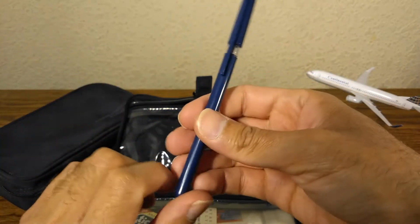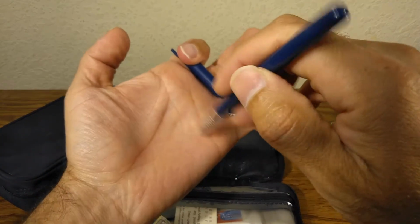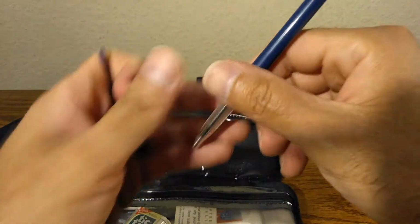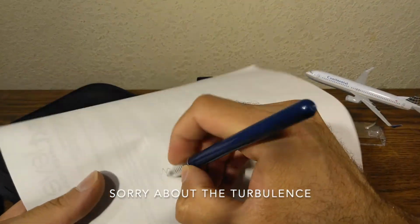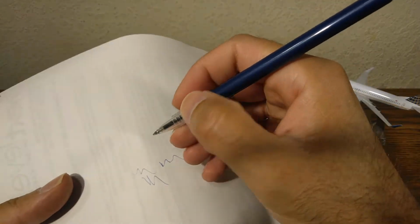Pen. So you travel to France. There's no ink left on it. Let me see. Let me go get a piece of paper. Okay, here we go. Oh, look at that. It actually works.